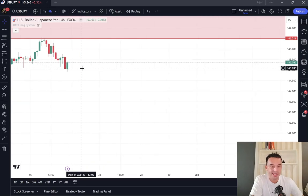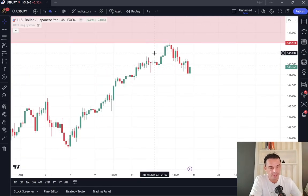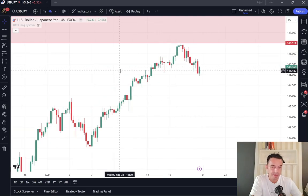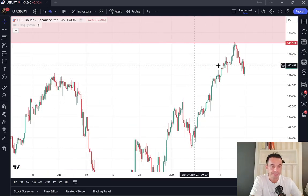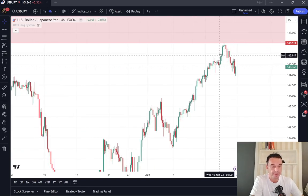Yeah, so again, this is a very, very basic setup of what I was looking to do. Just target above these highs, above the previous week's highs, at 145,600. It did rally up further.